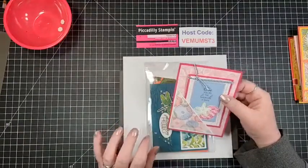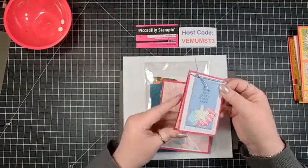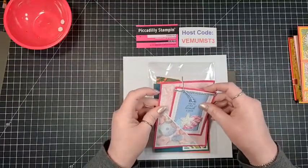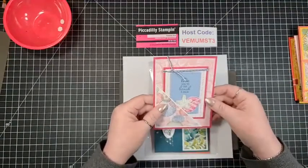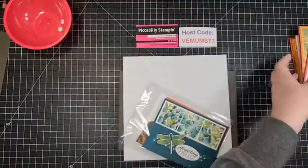Now look at how cutie patootie. Look at this little thing. It comes out, and it's one of these little love notes that I love. So I'm totally going to have to case that, Sue, if you're watching. This is so cute. I love it. I'm going to have to case that too. And then I have a couple that have to be bagged separately.